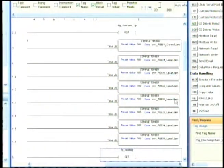As far as instructions, is there a FIFO instruction here, or is this something similar to it? Yeah, we actually do have a FIFO instruction here. Give me a second here.